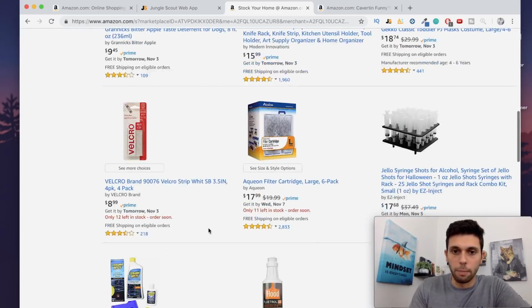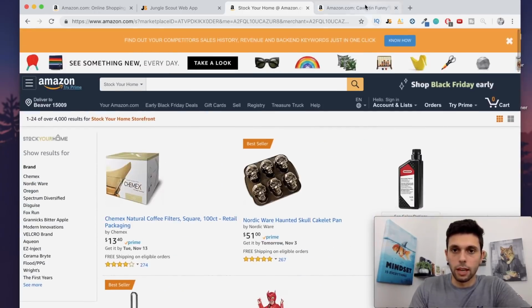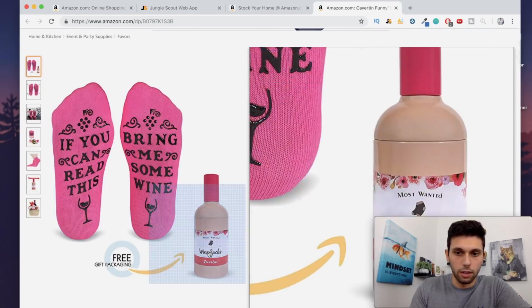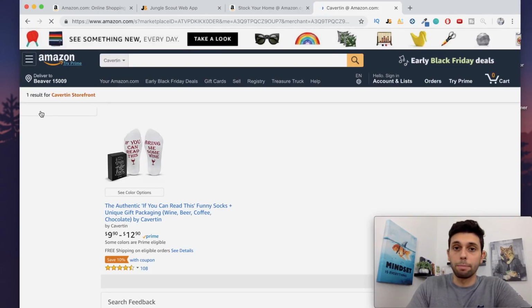So it's really great to find products like this, or rather storefronts like this that have a lot of stuff selling. So let's keep this open for just a second. I'm also going to go into this person's storefront because this also looks like something, maybe it's private labeled, I'm not sure, but we'll go into this. So sold by Caberton, that's what we're going into. And then we're going to click on Caberton storefront.